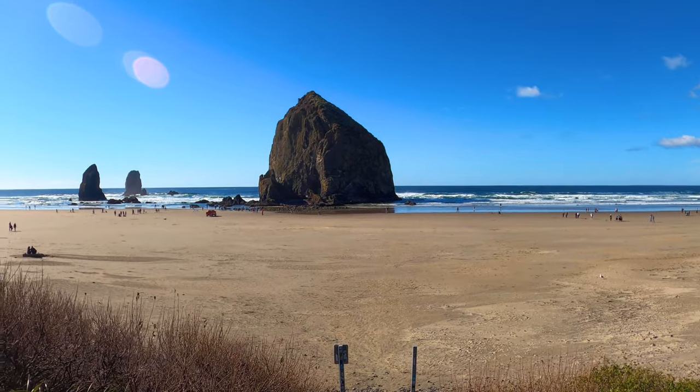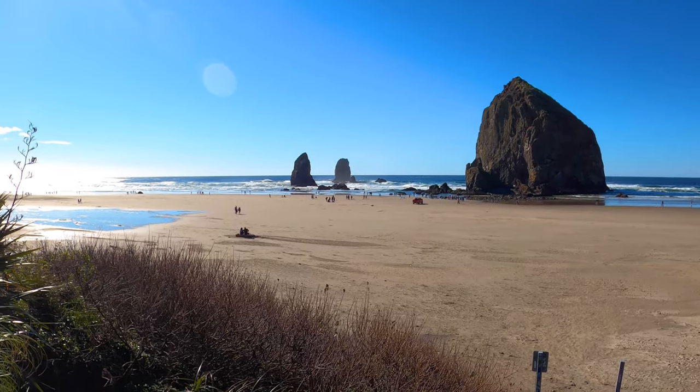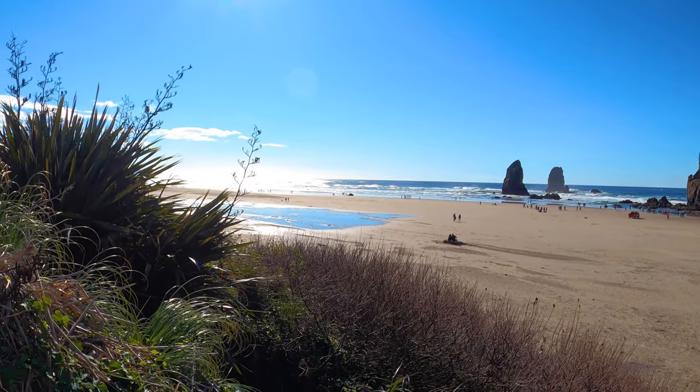Cannon Beach offers lots of natural beauty in the area, but one of my favorite places to see is the Haystack Rock.